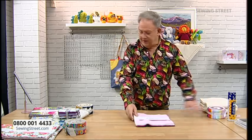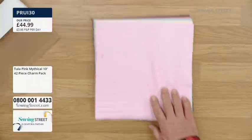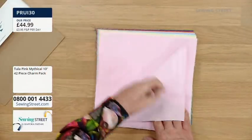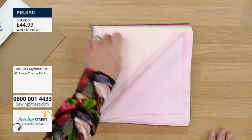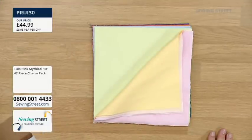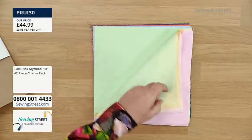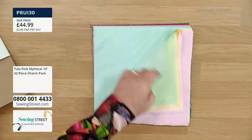The 10-inch champagne on its own, first of all. I love this because the colours are so pure. These are going to go with anything, aren't they? They are the Tula Pink Designer Solids, 42 of them, 10-inch charm pack, £44.99. Beautiful colours.